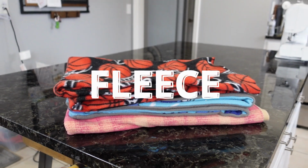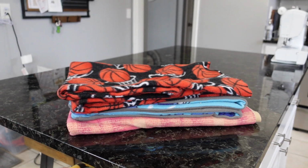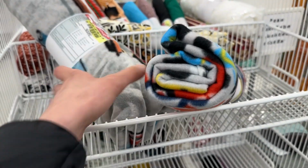So now let's talk about bedding, and first up is fleece. Fleece is used to make hammocks, pillows, shelf covers, cage liners, and so much more. Fleece is the only safe fabric you should be keeping in your chinchilla's cage because it's virtually chew-proof without any threads to swallow. There are a lot of different types of fleece out there, but the one that we want for chinchillas is anti-pill. Fleece can be found pretty easily at most fabric stores or online.